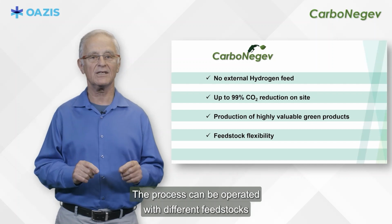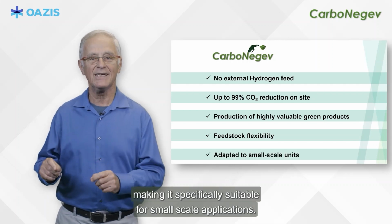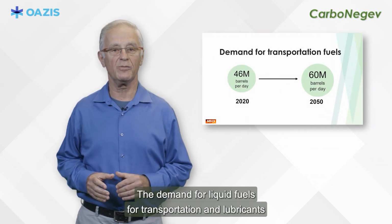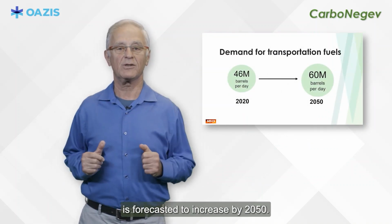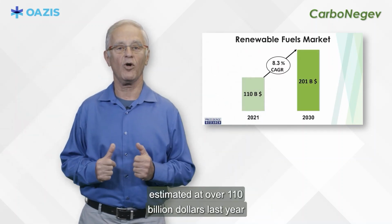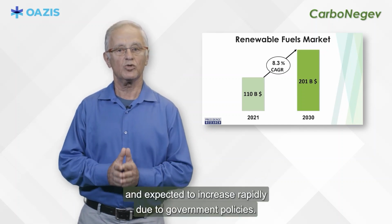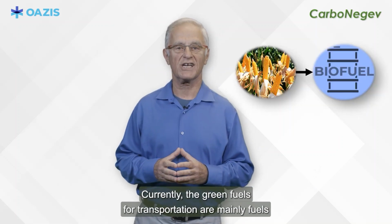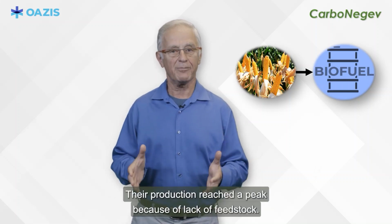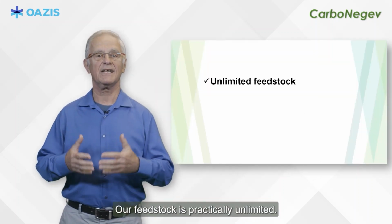The process can be operated with different feedstocks and the low area footprint in a one-screw system, making it specifically suitable for small-scale applications. The demand for liquid fuels for transportation and lubricants is forecasted to increase by 2050. The renewable fuels market potential is enormous, estimated at over $110 billion last year, and expected to increase rapidly due to government policies. Currently, the green fuels for transportation are mainly fuels from biological sources that compete with food production. Their production reached a peak because of lack of feedstock. Our feedstock is practically unlimited.